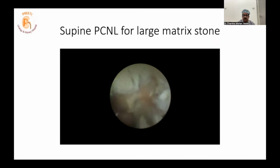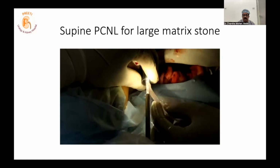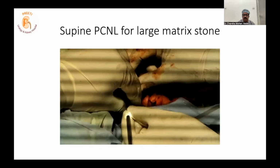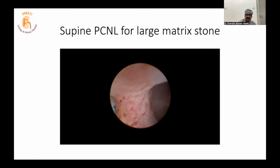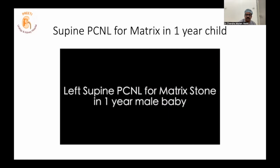Sometimes the pneumatic lithotripter will not work on that. You just break the matrix with suction and see how I am sucking. With a normal suction with 22 French, I am sucking out all the fragments, I mean the matrix. Then at the end, a clear picture will be there.